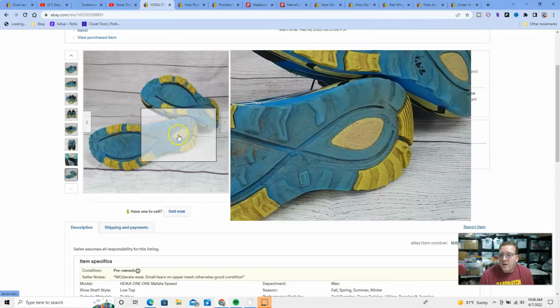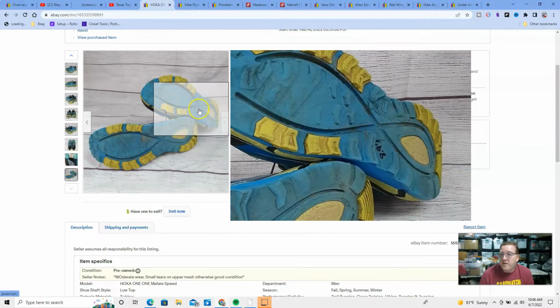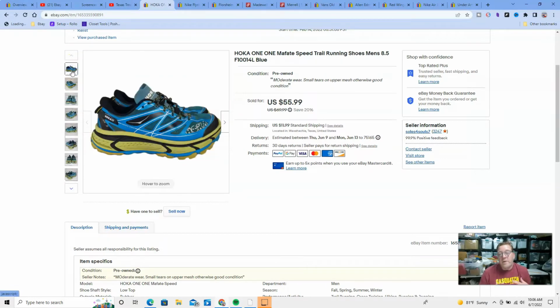The Hoka One One, it's one of those sneakers that I will pick up even if there's heavy wear on the tread. These have pretty decent tread life because people will still buy the Hoka One One. A lot of people use them as comfortable walking shoes because they're super comfortable. So that was my number 10 sell at $55.47. That brings us into the top 10.